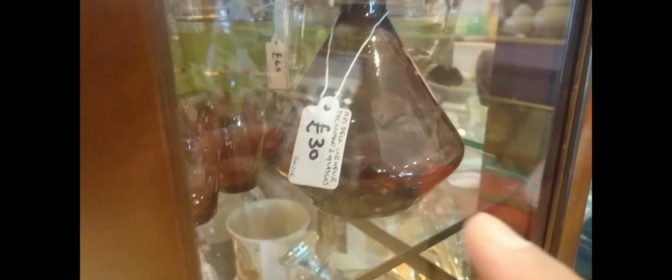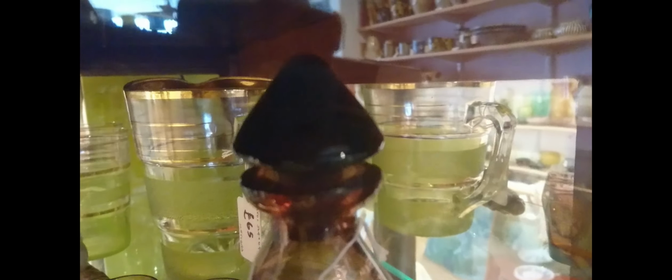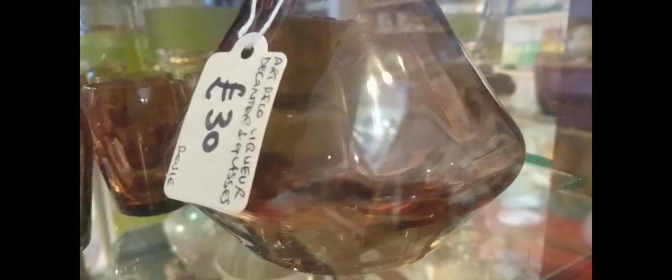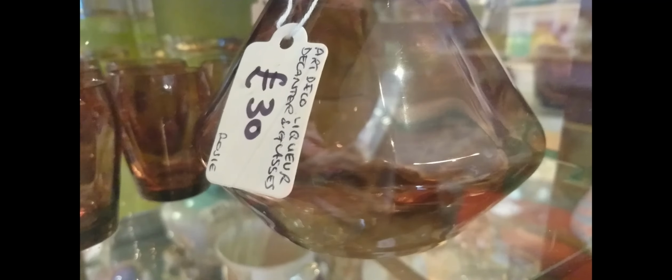This is a cute little set here with little liqueur glasses, little tiny tumblers, or shot glasses. And what have they got running on them? Art Deco. Can you see the way the pouring lip is, the way it curves around and is cut at the top? That's a very Bohemian way of doing things. So I reckon this is Bohemian. But they've not put anything on it. I might have a punt around and try and find that.